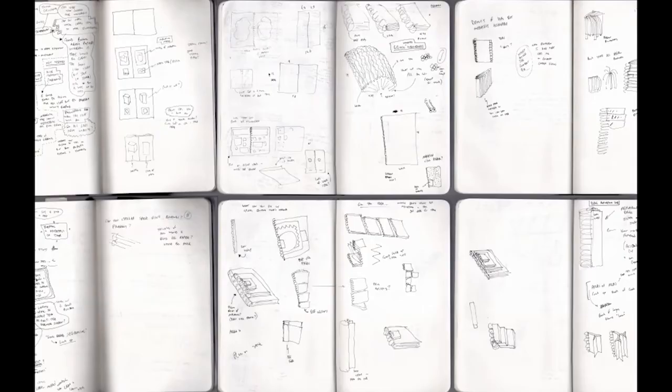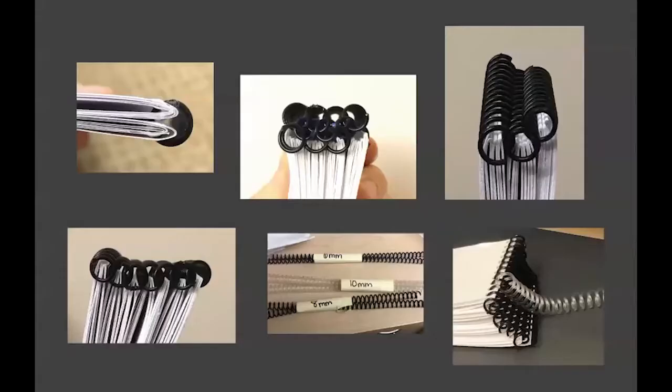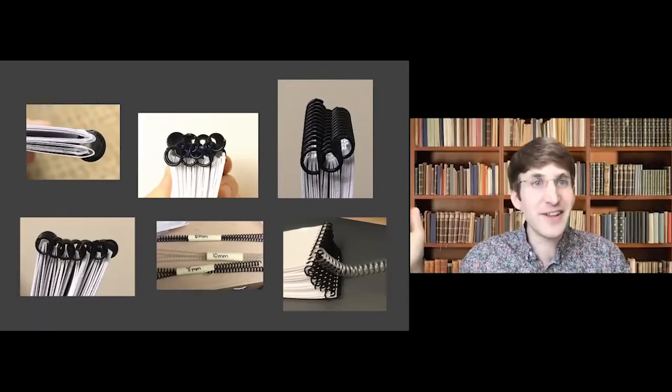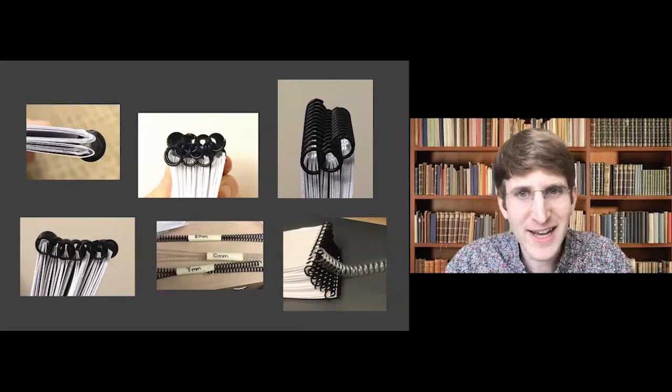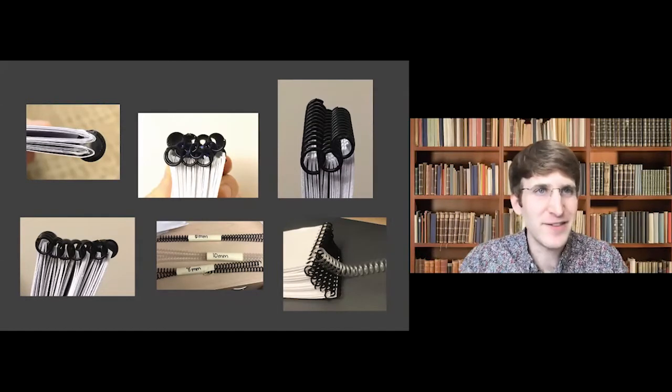So I was also exploring formally how do I make a really big book? And I ultimately settled on the idea of spiral binding, which by figuring out ways to spiral spirals together allows me to make somewhat infinitely long, big books. And also in some ways it hints at the idea of the double helix of DNA.